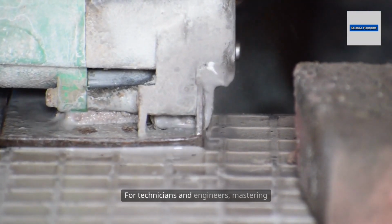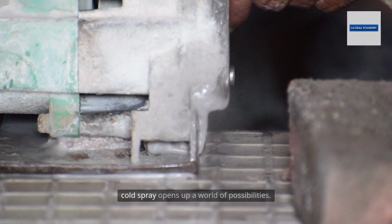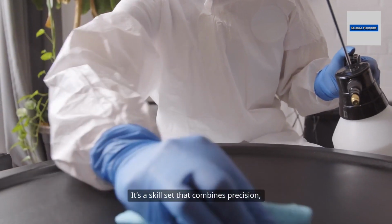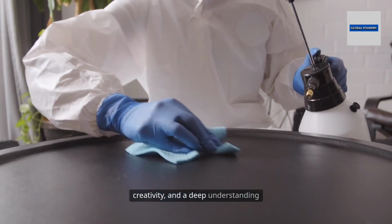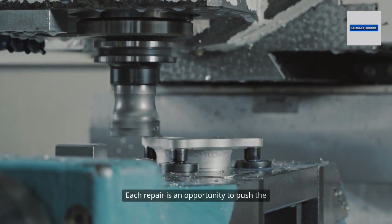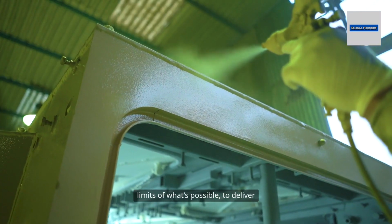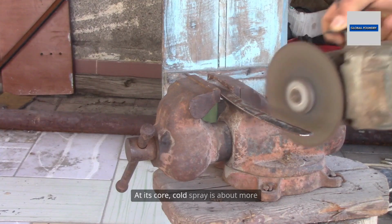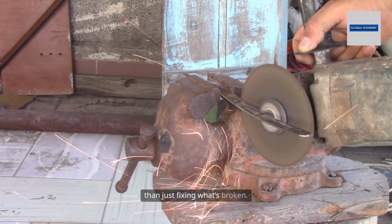For technicians and engineers, mastering cold spray opens up a world of possibilities. It's a skill set that combines precision, creativity, and a deep understanding of materials science. Each repair is an opportunity to push the limits of what's possible, to deliver value in ways that were once unimaginable. At its core, cold spray is about more than just fixing what's broken.